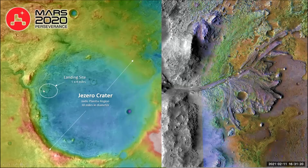So that's exactly why we're headed here. And everybody's really excited about landing, hopefully right around here, and then exploring the delta and heading up the hills. And so this is a slide that kind of helps tell that story.